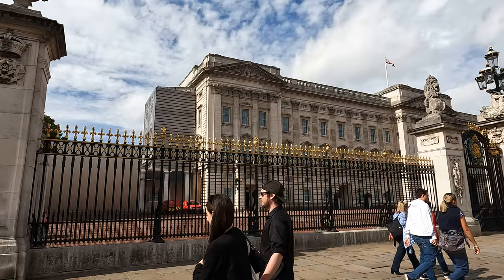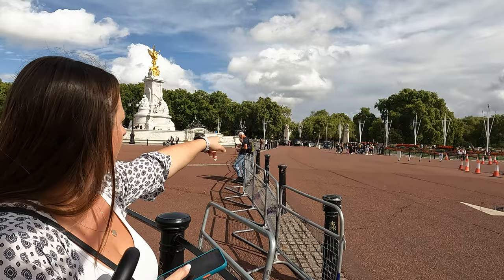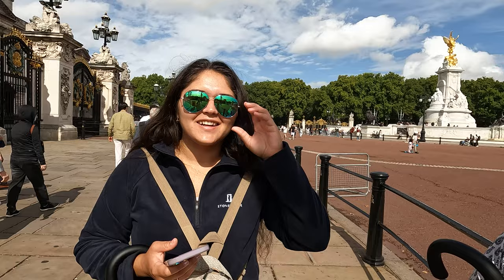Happen in one place, it happens like they change and then they walk down this way, so we just need to go down there and then we'll see them walking. What's going on, fellas? What's happening today? We're going to Buckingham Palace and we're going to see the changing of the guards.